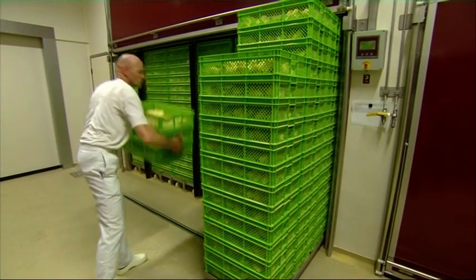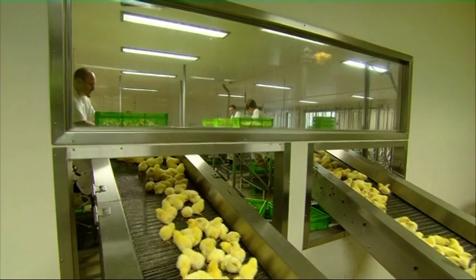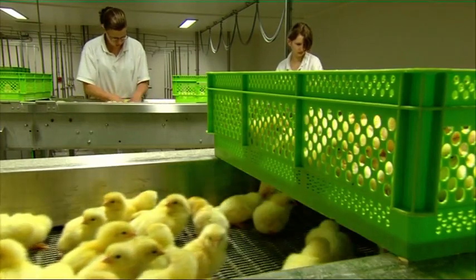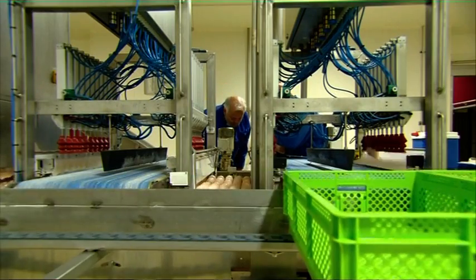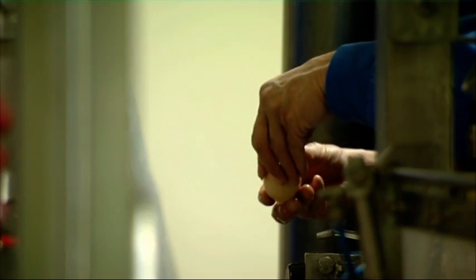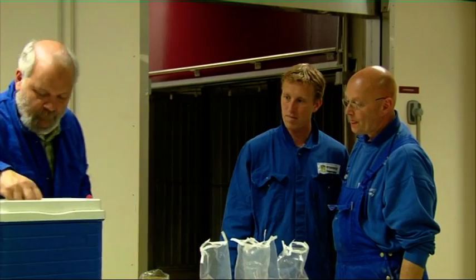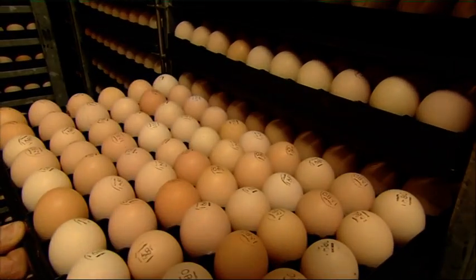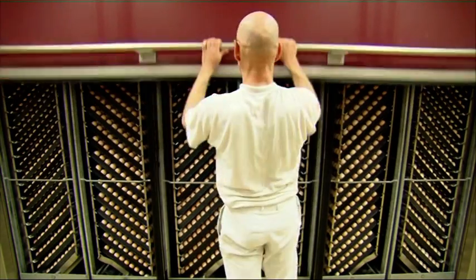The rearing farm obtains the chicks from the hatchery. The Netherlands is the world's largest exporter of hatching eggs. After the eggs have hatched, the chicks are checked immediately. Even before the eggs are hatched, tests are carried out to determine the risk of an unexpected infection. So, the care that goes into the eggs we eat starts even before the chicken is born.